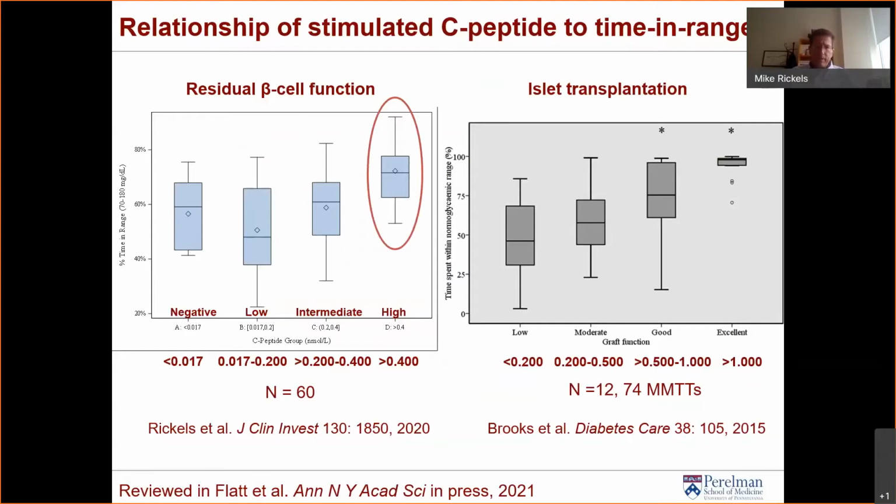have time spent in target range glycemia very comparable to individuals who had no measurable C-peptide that was restored following islet transplantation to comparable peak stimulated values during mixed meal tolerance test. So this points out that the relationship of restored C-peptide to glucose control is similar to that with residual C-peptide in type 1 diabetes.